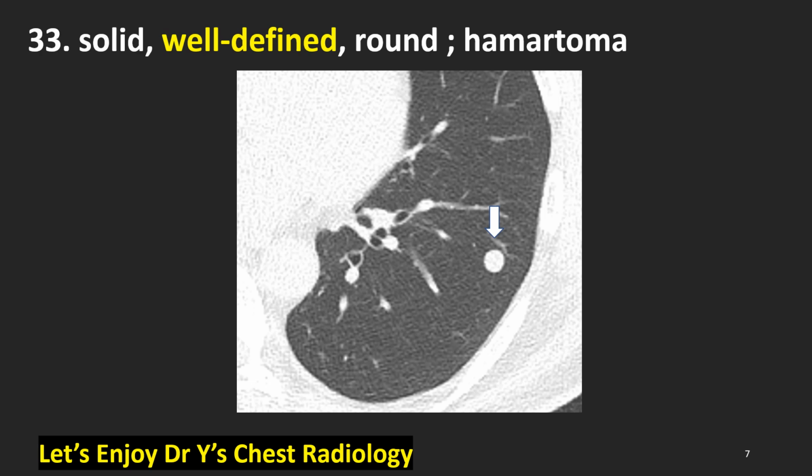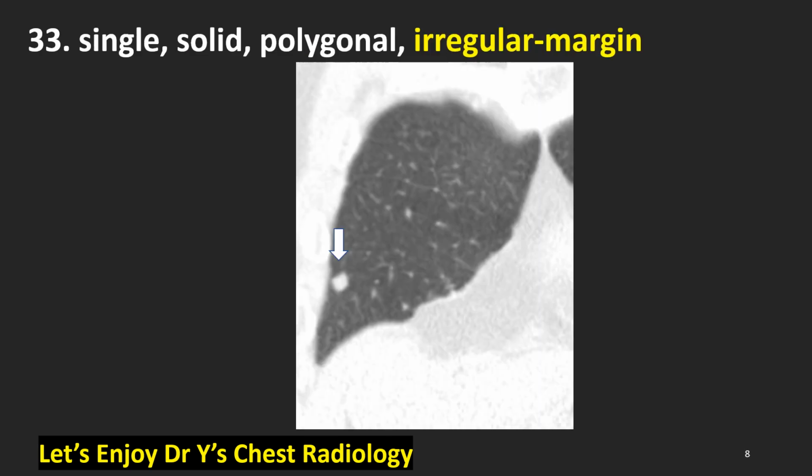Yellow colored words are keywords, so please focus on the yellow words, yellow letters. This nodule is solid, well defined, and round. This nodule was confirmed as hamartoma. Coronal CT image: single, solid, polygonal, irregular margined nodule.